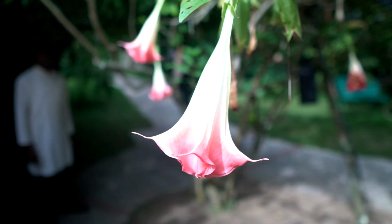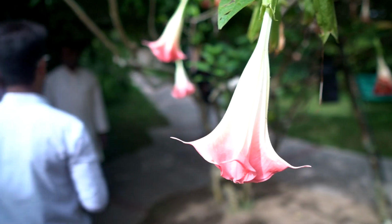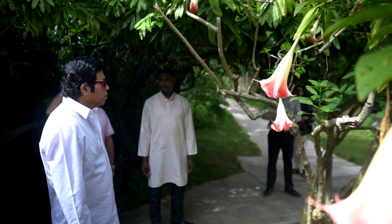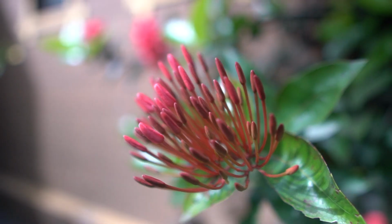So it's not a tulip. Okay. It's a very poisonous one, sir. Poisonous one?